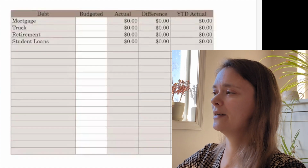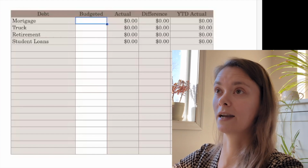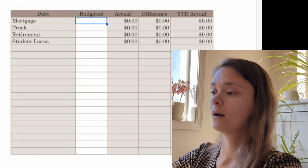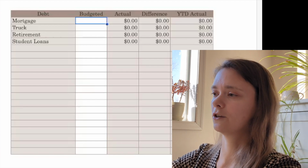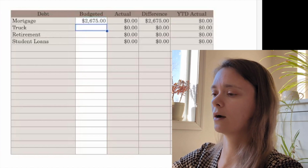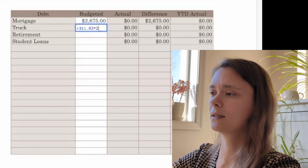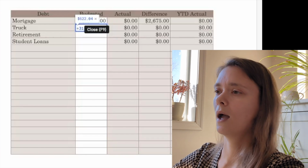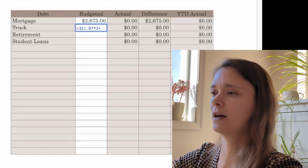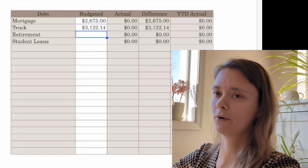So moving on to our debts. If you've seen my goals video, you know that we're going to start trying to pay extra towards our debts this year. Not our mortgage, that's $2,675 every month, but towards our truck. So we pay $311.07, and we'll be paying that twice this month. And then we're trying to pay a little bit extra, and I'm going to budget $2,500 extra towards the truck payment. We'll see if that works out.